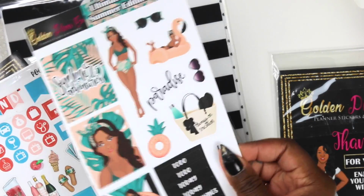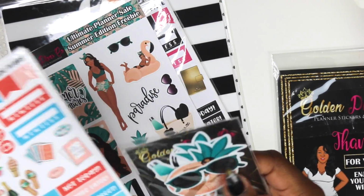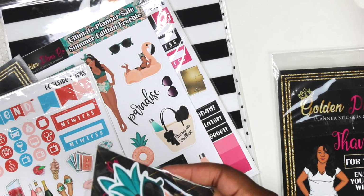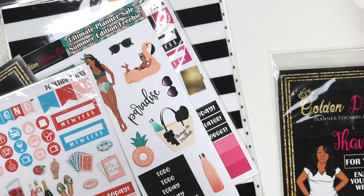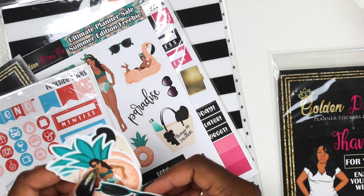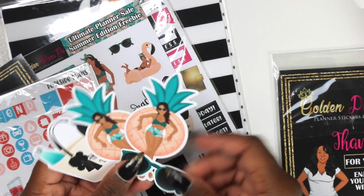This was a freebie that came with the orders. And then I also got a bunch of die cuts as well that came with the order. When you use a certain code, you got these different ones. And I ended up getting both of them. I was so happy that I could get both of them. And look at these die cuts. They are just so stinking cute.